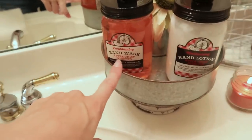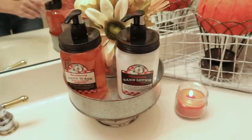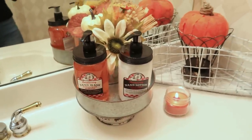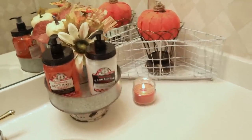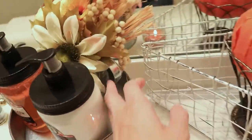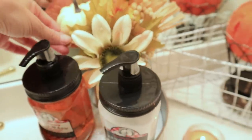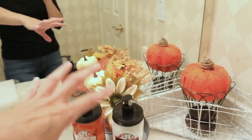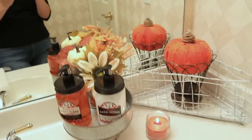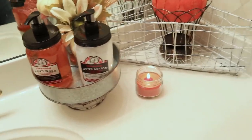I put in the Apple Crisp hand wash and then the hand lotion, which again, I got at Lakeside Collection. I'll link that haul down below so that you guys can see everything else that I got. And then I added this little piece from the at-home store. You can just see that it's got the creams and then you got the pops of the orange. So it's really nice. It really brings out the color of the hand soap.